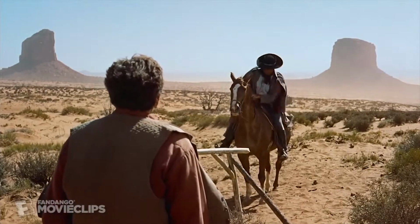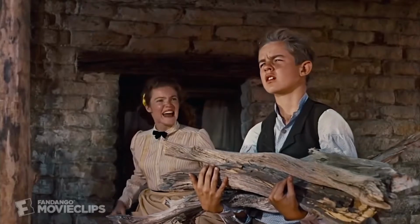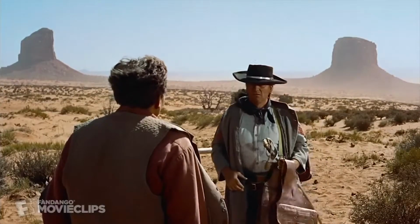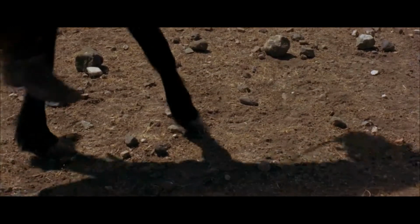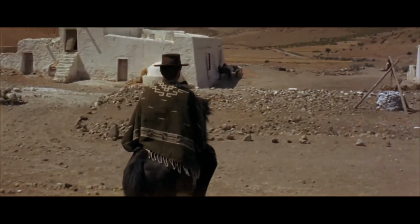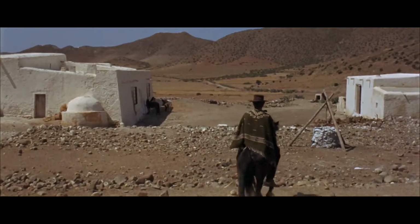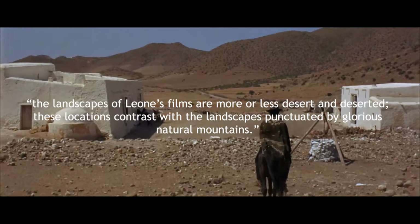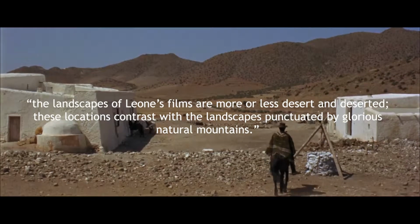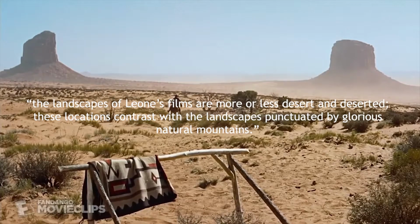Elements of this scenario can be seen in A Fistful of Dollars, but there are differences that can point to a different view of the scenario being played out here. The desert, somewhere in Spain here, is not majestic, it is flat, rubble-strewn and unrelentingly brown. As Paul Smith says in Clint Eastwood: A Cultural Production, the landscape of Leone's films are more or less desert or deserted. These locations contrast with the landscapes punctured by glorious natural mountains.